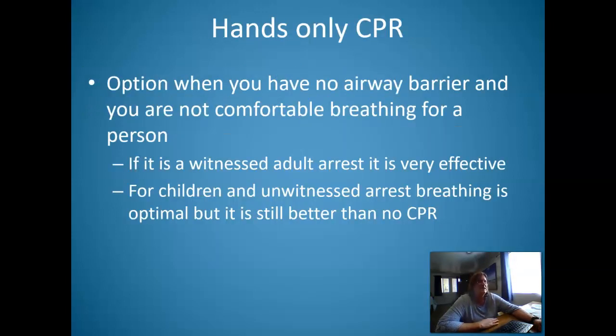Hands-only CPR, we said, is that option if you have no airway, if you have no barrier device, and you're not comfortable breathing for the person. You can do just the compressions. And you know what? If it's a witnessed adult arrest, it's actually been shown to be very effective. For children, in all honesty, it's best to breathe for them in addition to the compressions. But if you're not comfortable breathing for them, it is better than doing no CPR for them.